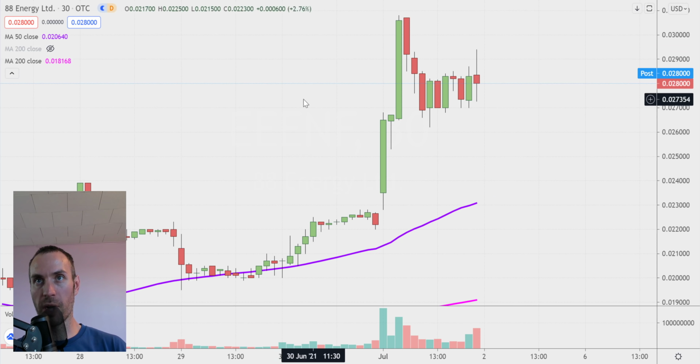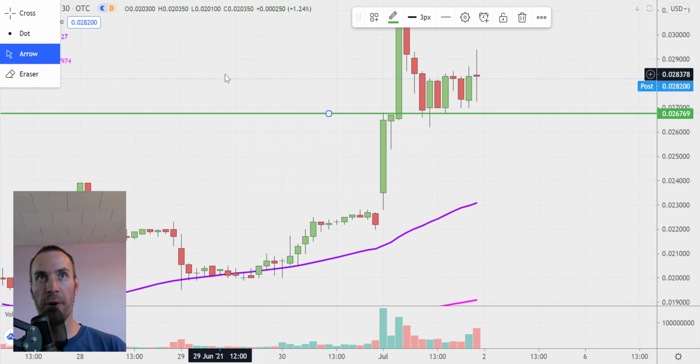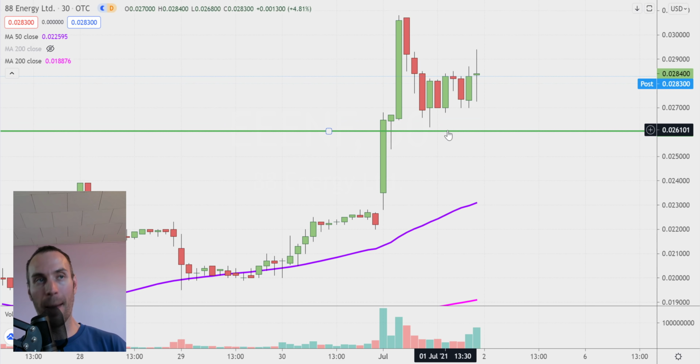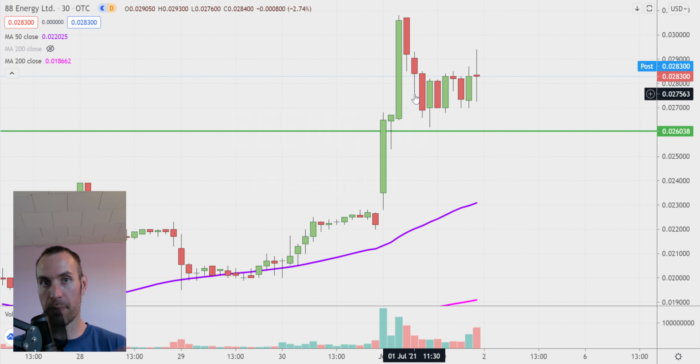Now, as far as more specific levels, as far as the pattern is concerned, what's going to make this pattern look the healthiest moving forward is definitely if the price can continue to hold above 0.026. So 0.026 is going to be that, I'm not going to call it a do or die level of support, because even if the price drops below there, that doesn't mean that the entire chart's now epically destroyed. But as far as just keeping the chart as healthy as possible, definitely staying above 0.026 will be important.